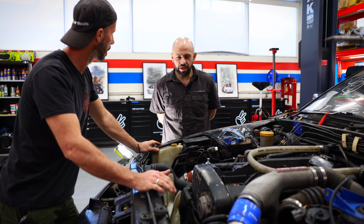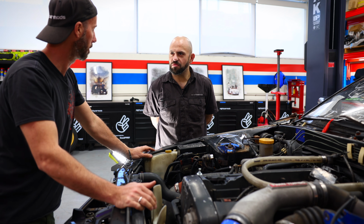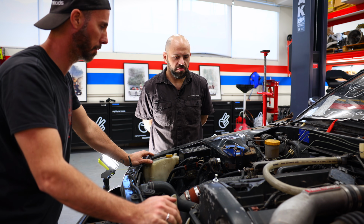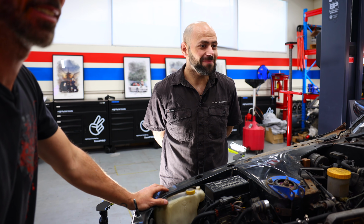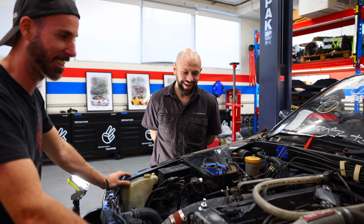Oh, mate, dropping it out would be the quickest, easiest. So probably say maybe hour and a half. Yep, say 2 with any hiccups. Okay, cool. Is there any considerations or anything we need to be aware of? No, not really. Just exhaust off, wiring harness off, and then just drop it straight out. Great. A wiring harness. Well, there you go. Hour and 15 then. Great.